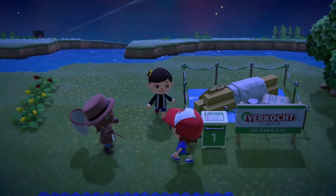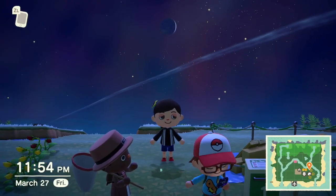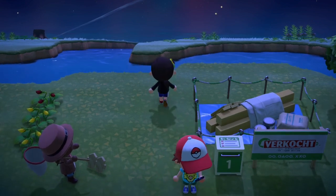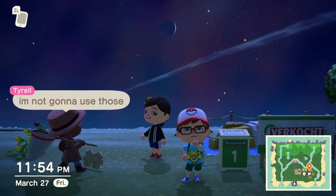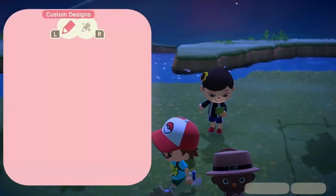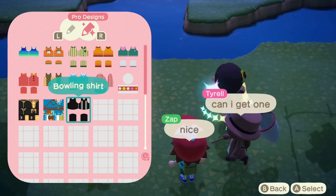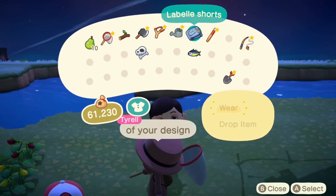Should we do next? I don't care. Oh, look at the Charmander shirt. Is that a... Oh, that's nice. Designs. Yeah, my only designs are this. Well, this is the only design I've made. I did steal this from somebody. But that's it. I gotta put back on pants.